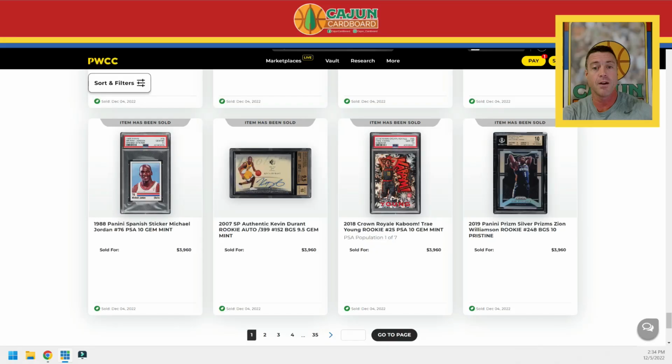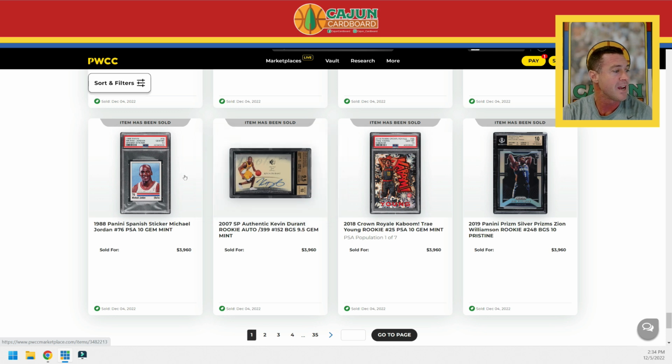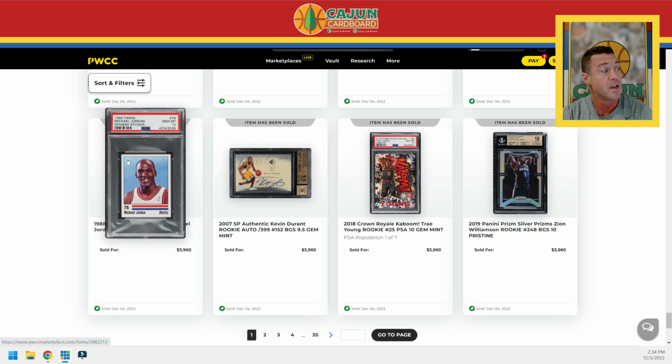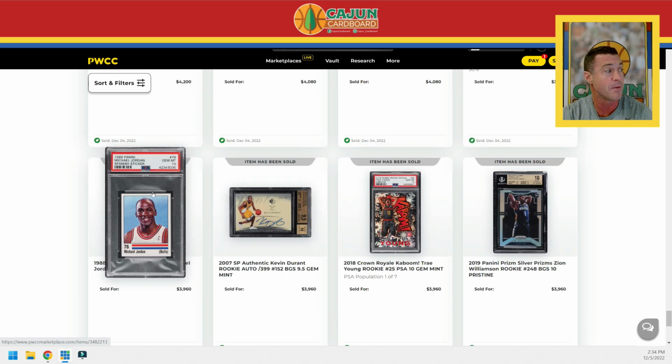Let's get you going here, and I've got screen share pulled up. Card number 96 on our list is a Silver Zion BGS 10, 3,960. Right next to a Trey Young Kaboom from 2018. That's his rookie Kaboom, PSA 10, makes it a pop 7. That's a 3960 as well. 2 more 3960s, a KD BGS 9.5 autograph rookie serial number to 399, as well as a Jordan Spanish sticker PSA 10. I'm not familiar with that sticker, but 3960 for that one from 1988.